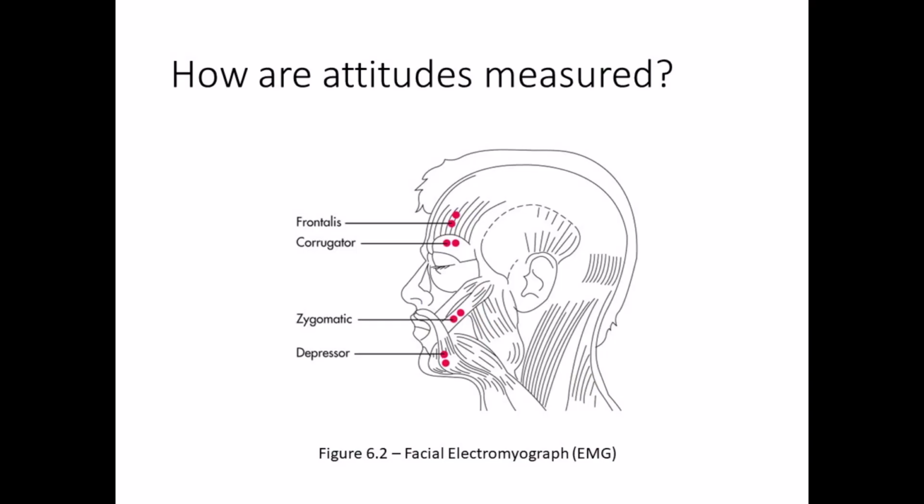The facial electromyograph, or EMG for short, is an electronic instrument that records facial muscle activity, not observable to the naked eye, associated with emotions and attitudes, shown here in Figure 6.2 from the textbook. Certain muscles in the cheeks, for example, contract when we are happy, and different muscles contract when we are sad. By recording these movements, social psychologists make inferences about what someone thinks and feels about a topic.